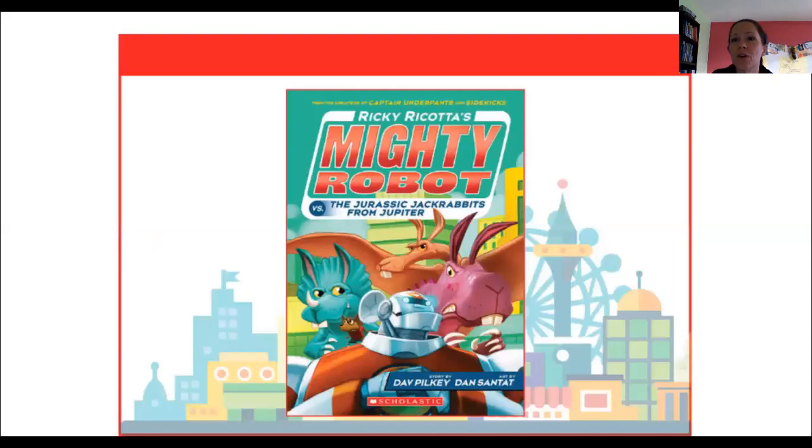So we're going to be taking a look at Ricky Ricotta's Mighty Robot versus the Jurassic Jackrabbit from Jupiter. This book looks awesome. I think this is going to be a really fun book. I think you guys are going to like it. And maybe some of you have already read it. Well, how many of you have read a chapter book? Awesome. So some of you have already read a chapter book. And maybe you already have some favorites, okay? Maybe this is going to be a favorite series for you.